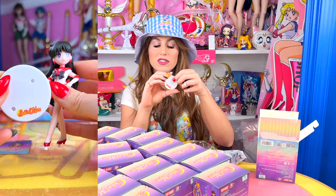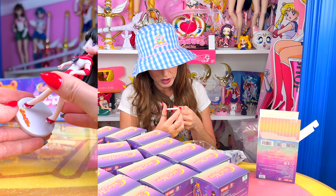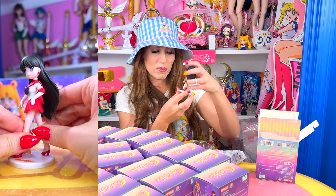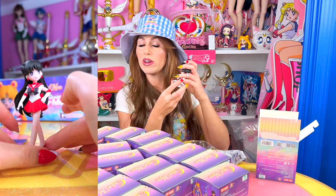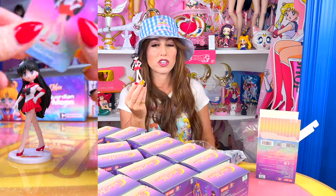I like the little bases. The bases actually do have the Sailor Moon International logo on there. And then on the very bottom, it does have the copyrights. They have pegs in the bottom of their feet, which when figures come with bases like this with pegs, I love that. It means they are pretty secure on their bases. I wish the Glitter and Glamours was that way.